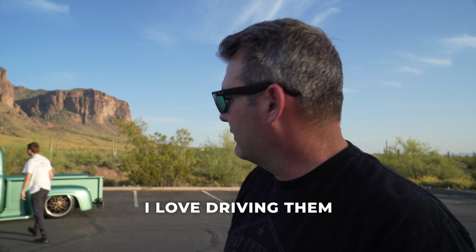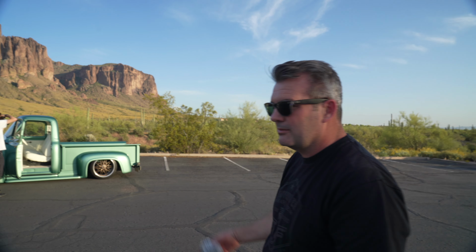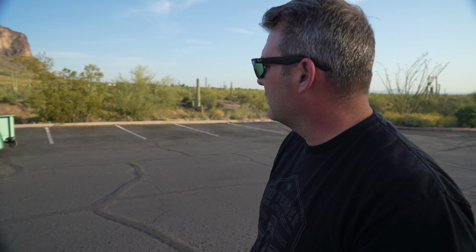I love driving them, they're pretty fun. And I like getting them finished, which is really hard. It's hard to get a truck finished. You gotta work a lot of bugs out. You gotta drive them. You gotta see what's gonna stick, what's not gonna stick. Kind of work through it and get them finished up so the customer can just enjoy it when they have it, not constantly bringing it back.